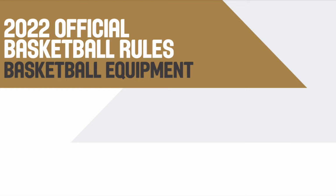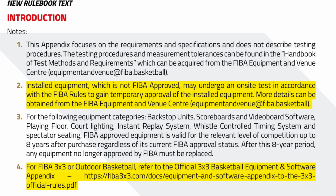So the last portion is about the basketball equipment. This is literally for anyone that just wants to know everything FIBA related on all the changes, but it does not really concern the officials because that's not your job. It is to provide information for those hosting FIBA events so they know what is required. This one just talks about how we can have an on-site test in accordance to FIBA rules to gain temporary approval of the installed equipment, even if it's not FIBA approved. This just makes it more inclusive in scenarios where it isn't FIBA approved equipment, and you can still run the event if they pass the on-site tests.